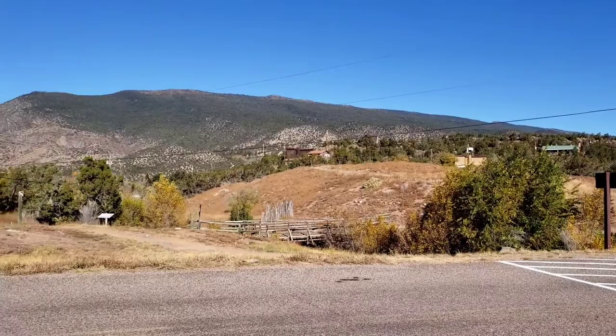I'm not sure why the ranger station is closed. Not sure what all these cars are doing out here unless they're locked up inside. Maybe there's a church service. I don't know. It's kind of strange that a ranger station would be closed. Well, let's head up North 14, a very windy road, and see what we can see up there.